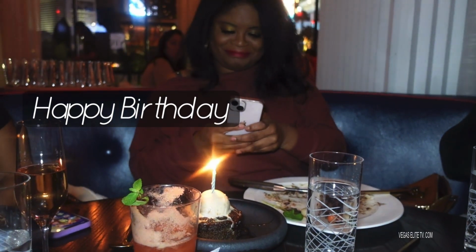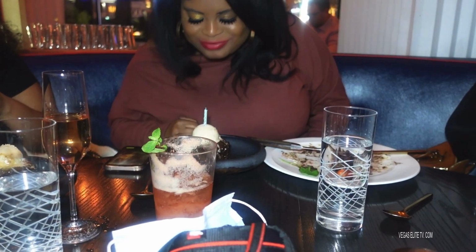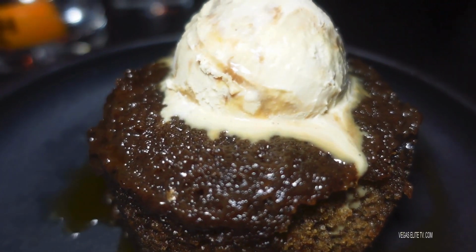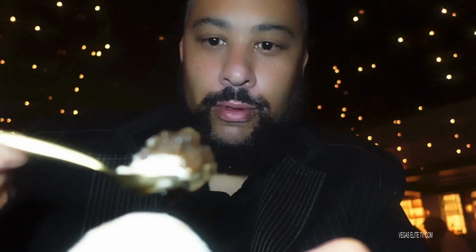All right, so now it's time to say happy birthday to the birthday girl. And it's time for the third course, dessert. And let me say this, for the third course, that sticky toffee pudding dessert. Man, the first course, awesome. The second course, amazing. But that sticky toffee pudding was incredible. It was so good.